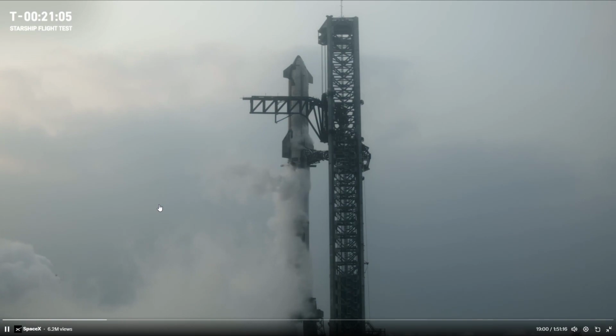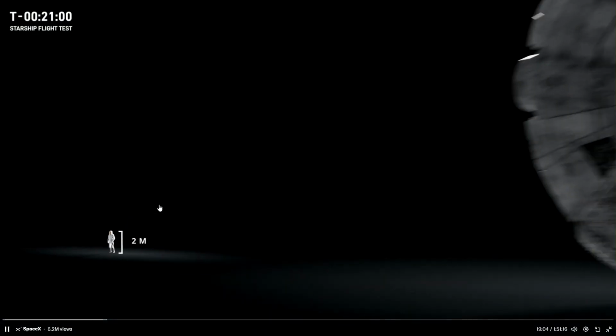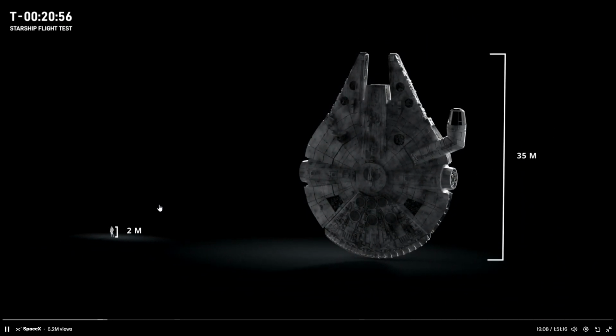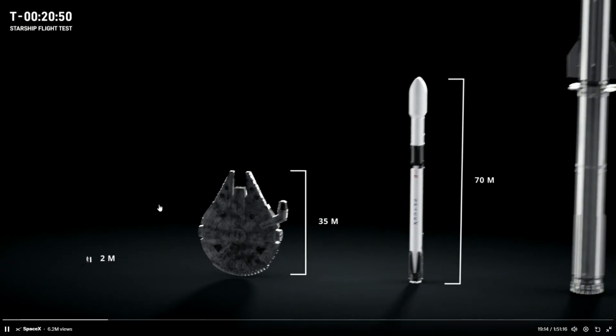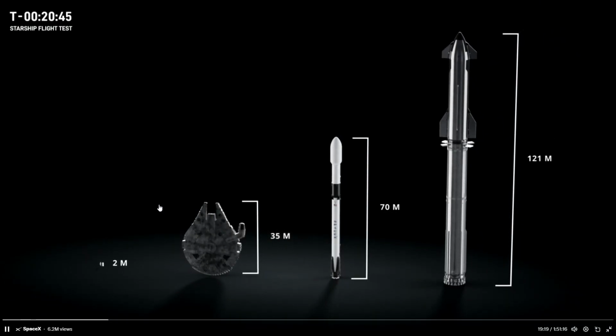Now, to get a sense of how big Starship is, let's start with the average-sized human, which is about 2 meters high. And towering over our average human is the length of the Millennium Falcon, which comes in at 35 meters. Our Falcon 9 rocket with the payload fairing attached is double the size of the Millennium Falcon at 70 meters, and nearly twice the size of that is the fully integrated Starship at 121 meters tall.